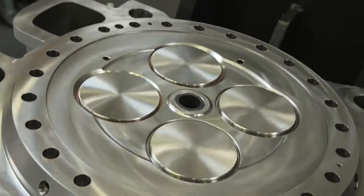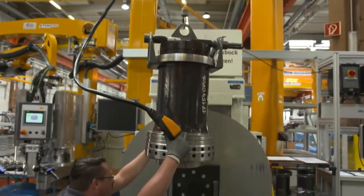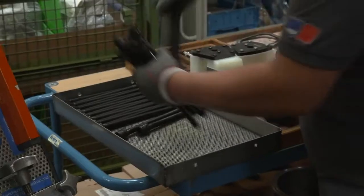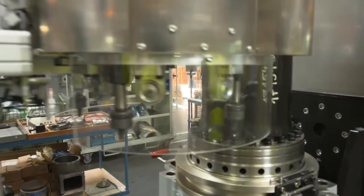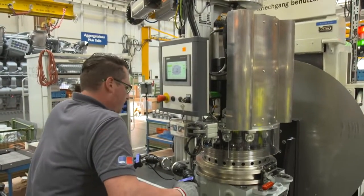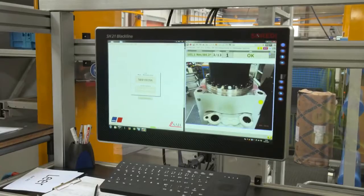Next, the focus is on the complex cylinder head. On the rotary table, the fitter inserts 4 bolts and secures the cylinder liner with another 24 bolts. To guarantee precision, they are tightened automatically by a machine. The process is fully automated and monitored to ensure that I haven't forgotten a bolt and that every bolt has the right torque. The computer determines the next operation and records every action by the fitter.